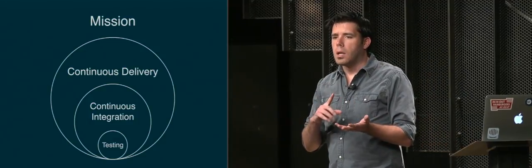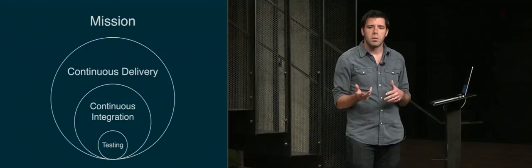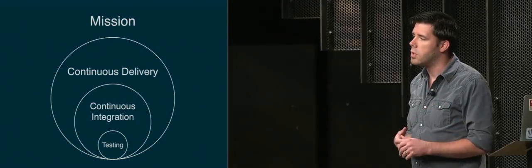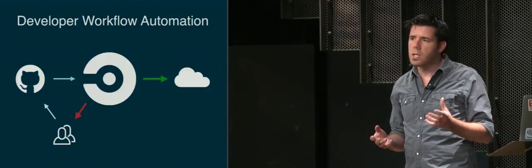So continuous integration, continuous delivery, obviously about shipping code to customers, our customers shipping code to their customers as quickly as possible in an automated, repeatable fashion. And that's kind of what we do. And this is what it looks like in practice.